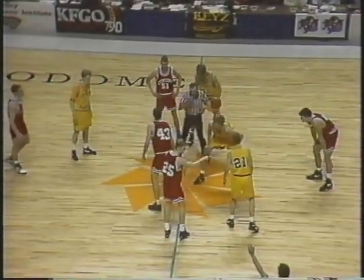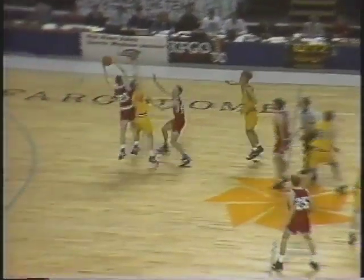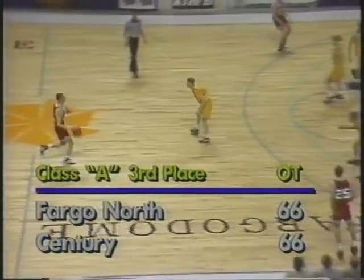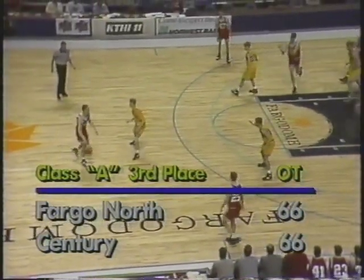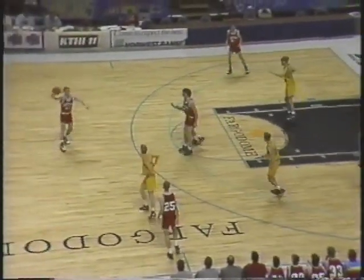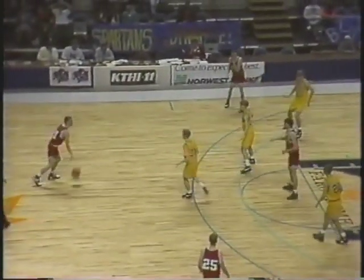Not the hole that he needed to get it into. Nonetheless, that's tough. As we head into this 3-minute overtime, the fouls are something to be concerned with. And as you said, Ed, Osborne, Clement, and Heinze all with 4 for North. And Kelly Howe, who starts to play in the overtime, has 4 for Bismarck Century. The Patriots get the first look. Each team gets 1 extra timeout in the OT, so Fargo North with 2, Century with 3.